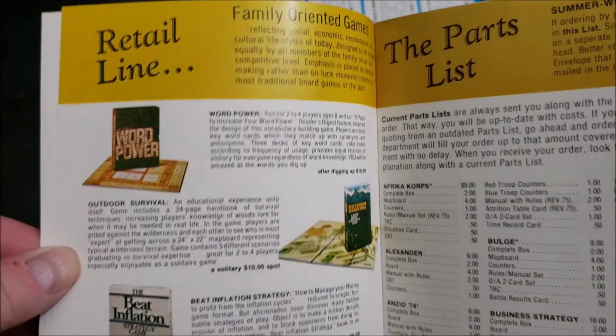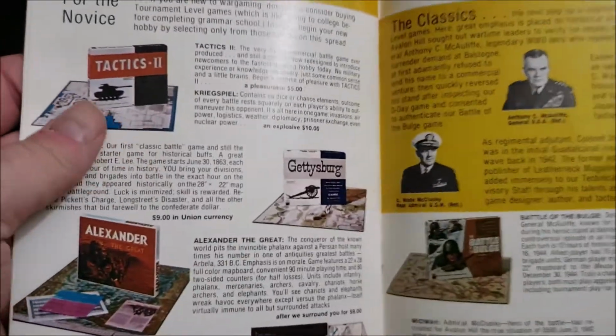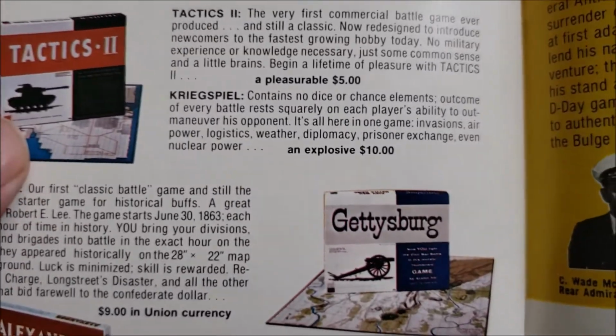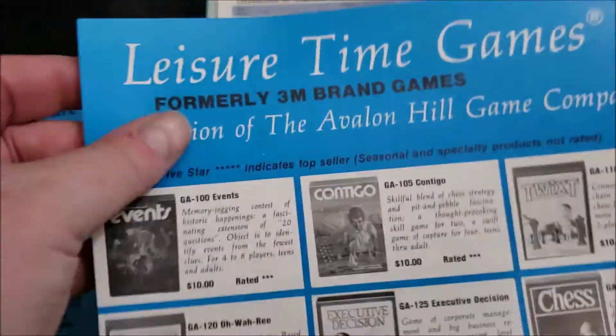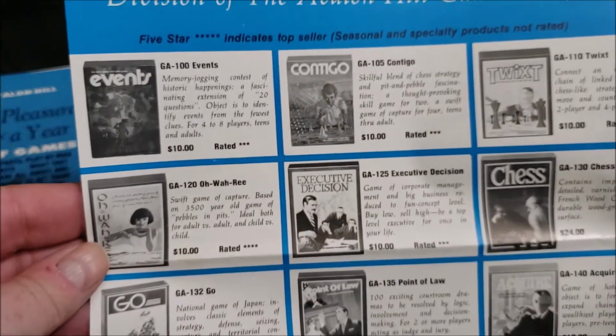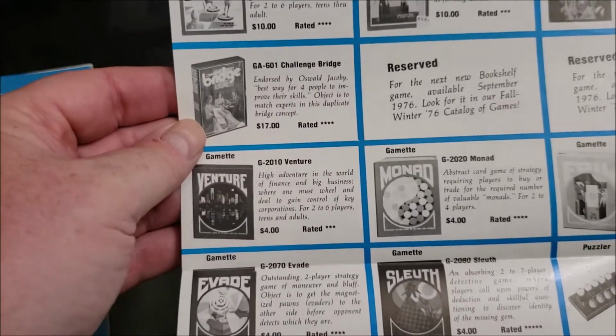I mean, they've got not only the Avalon Hill stuff, but all the Avalon Hill stuff, plus their leisure games, retail line. It's an excellent, excellent time capsule. Yeah, it's like Tactics 2, $5. Kriegspiel, $10. Alexander the Great, $9. And then there's these leisure time games. Oh, just look at this. This is great. All their non-war games. I actually own a couple of these. Not many, but I own a couple. But yeah, just absolutely beautiful.